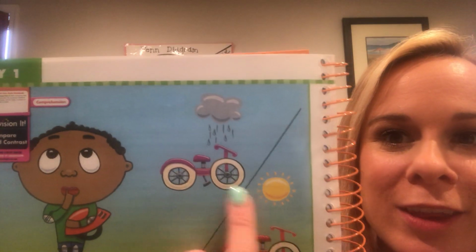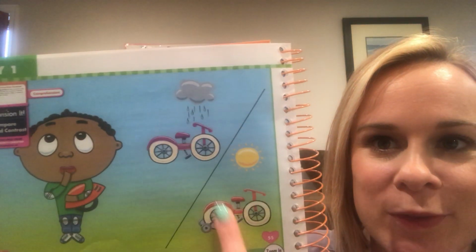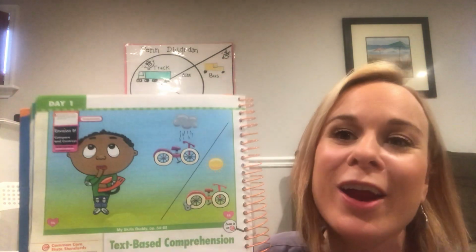And then look, they both have a front and back wheel, right? And what do they both have here? What do we need to do when we ride a bike? We need to sit down. So they both have a seat, they both have handlebars, and they both have front and back tires. Awesome, guys. Awesome job, guys. You just helped me compare and contrast.